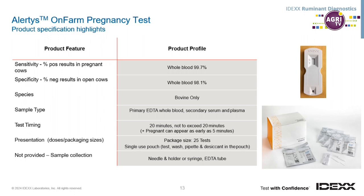The protocol is really short. Actually, within 5 minutes, if a cow is pregnant, you have the information that she is pregnant. The test actually works like an antigen COVID test. So after the pandemic, nearly everybody of us is familiar with how it works, what is the protocol. So it makes the training much easier. And if we want to have verification, if we want to be sure that a cow is open, then we need to wait 20 minutes. But as I mentioned, the specificity of the test is close to 100. So we have the warranty that if a test shows us negative result, the cow is open.